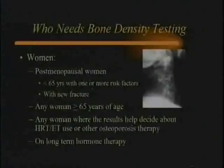So who needs bone density testing? Well, women, especially postmenopausal women, and those 65 years of age or older, or any woman with a new fracture. All women over 65, and women who need help deciding whether or not to use hormone replacement or estrogen replacement or other osteoporosis therapy.